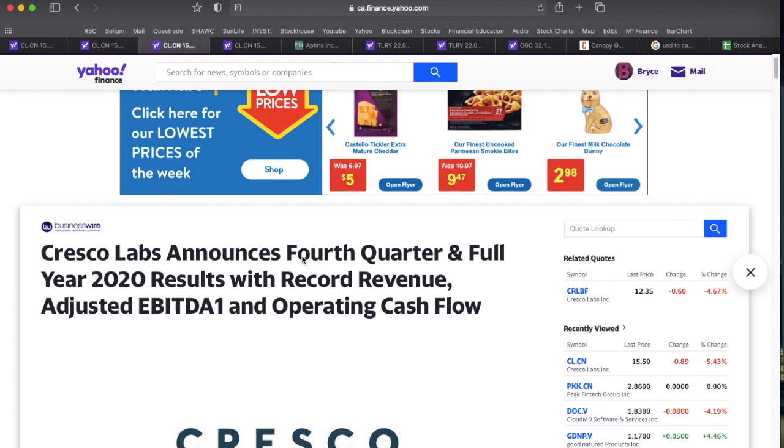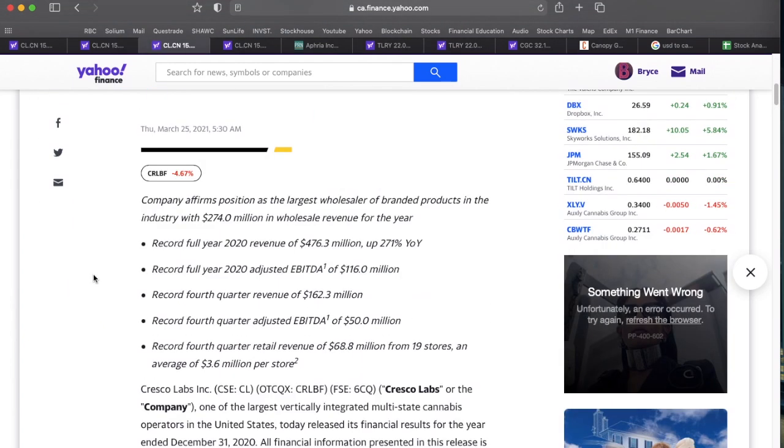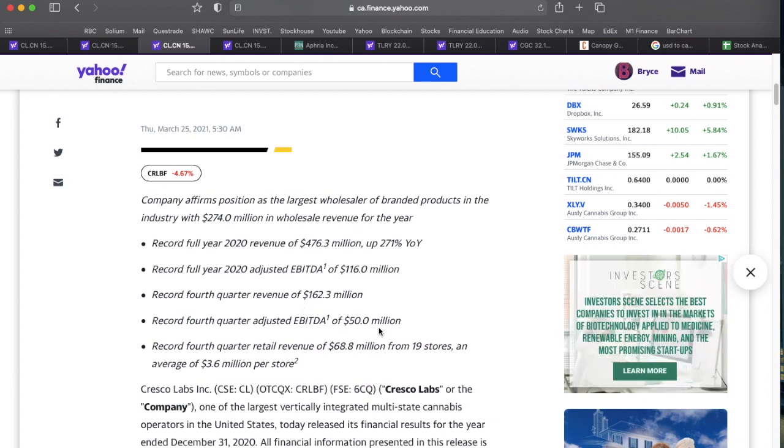So as promised, Q4 and full year for 2020 with both record revenue and EBITDA. So if you scroll down and you take a look here, here's some of the highlights. Full year revenue was $476 million. 2020 adjusted EBITDA came in at $116 million. Fourth quarter revenue was $162.3 million, and fourth quarter EBITDA was $50 million. So almost half of their EBITDA came in Q4 alone.